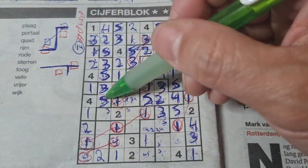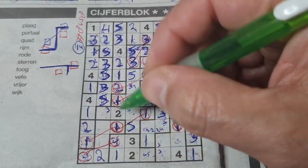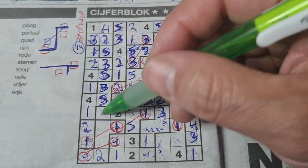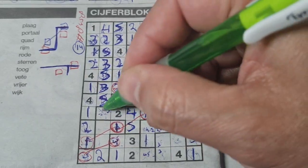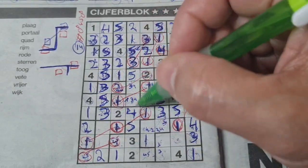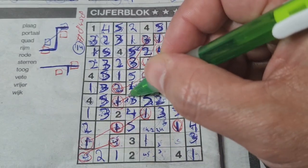Alright. This box can be 5. That box can be 5. So one box left for 5 in this area. It's supposed to be here. Two numbers left in this area for numbers 3 and 4. 3 and 4. We have a 4 there. No 4 there. 4 should be here. 3 goes there. 3 and 4. We have a 4 now. No 4 there. 4 should be here. And the 3 goes there.